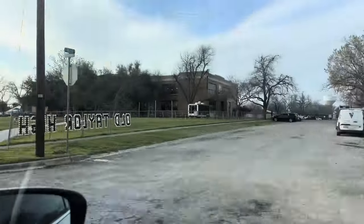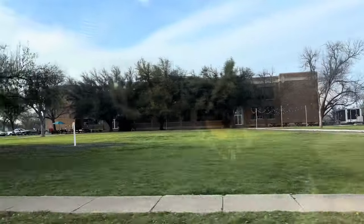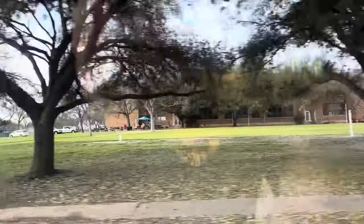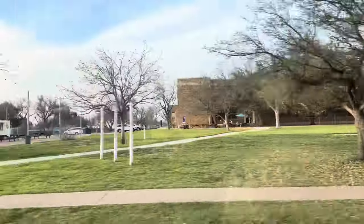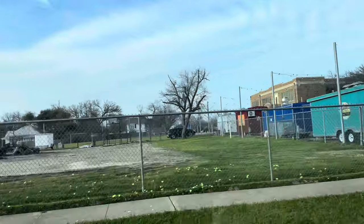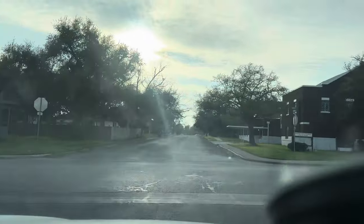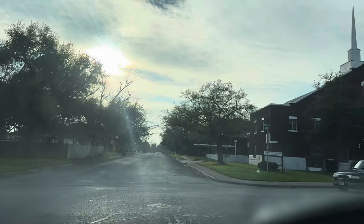So this is the old high school that they closed down and turned into like a mini mall kind of market thing. It's actually pretty cool. They built a new school. And wait, the Buzzard House is right here. We're going to pass by the Buzzard House. All right, Buzzard House.